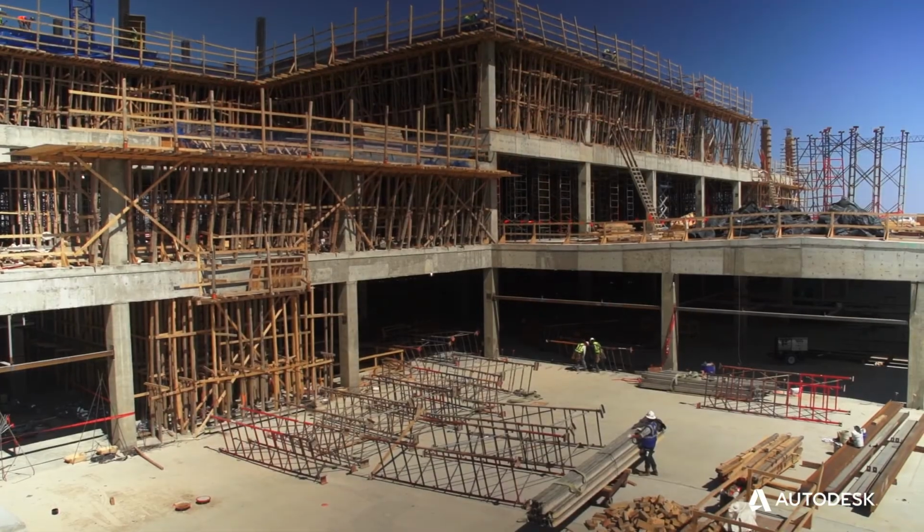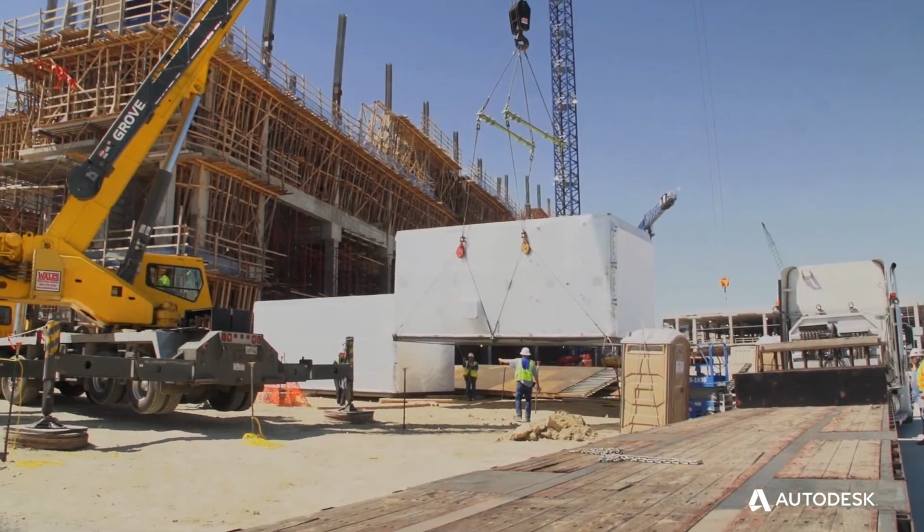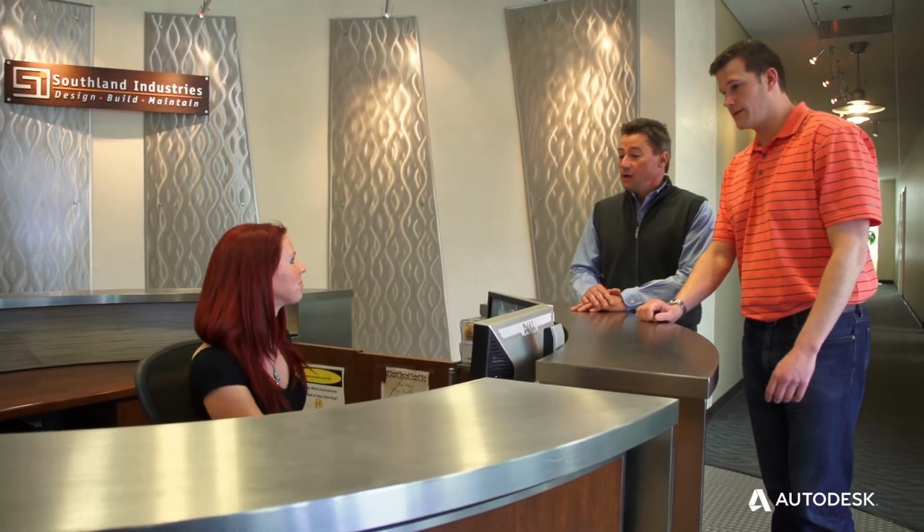There are certainly Autodesk products that are covering that entire life cycle, which is significant for the industry and for Southland.